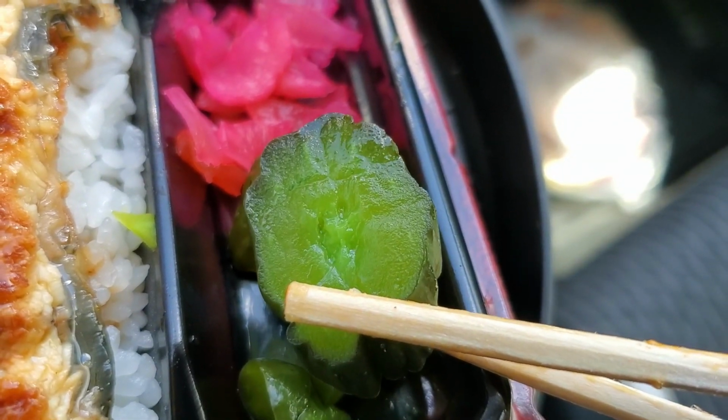All right, we'll try this pickled cucumber looking thing. It's okay, very salty. A little bit softer than I thought. I thought it would be crunchier. Actually, the daikon is crunchier than the pickle. This bento is okay, but I'm not a big fan of unagi. I just wanted to try something different. But the taste is okay.